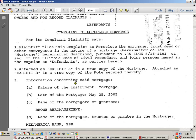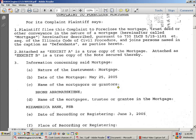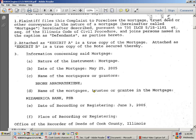And information concerning said mortgage, this says it's called a mortgage, when it was recorded, name of mortgagors or grantors, he could be either or, it's just him. Name of mortgagee, trustee, or grantee is MidAmerica Bank. Well, they never signed the contract, so they couldn't have been a trustee or a grantee. To be a grantee, you would have had to acknowledge the deed. To be a trustee, you would have had to acknowledge the deed. To be a mortgagee, guess what? You have to acknowledge a deed. They didn't acknowledge a deed of trust / mortgage, therefore it's a unilateral contract.